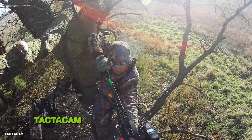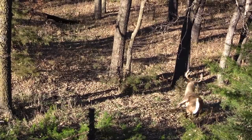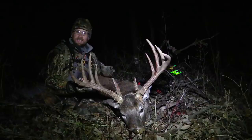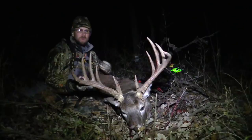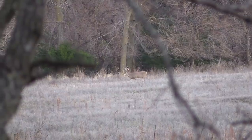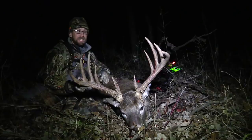I had a buck that I've been after, the Gate 8, come by. And guess what? I choked. I missed a 20-yard chip shot. And later on, this guy shows up about 300 yards behind me. And I grunted, dome bleated, and lo and behold, he works his way in, all the way in. Took a half hour to get to me. 35-yard shot with a PSC and Rage. Found its mark. He went 65 yards, and he is a giant.